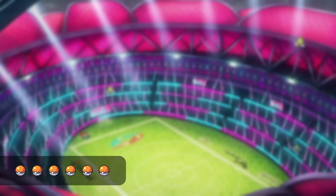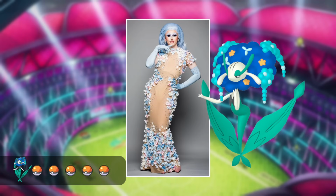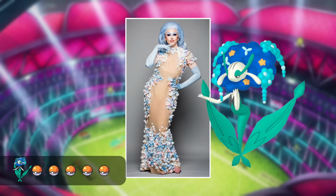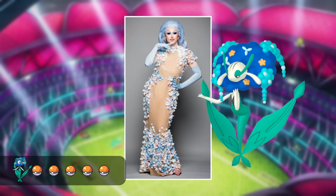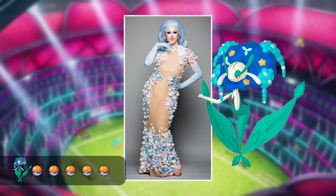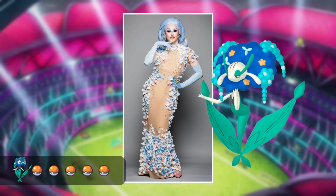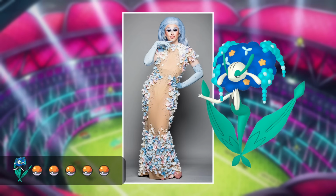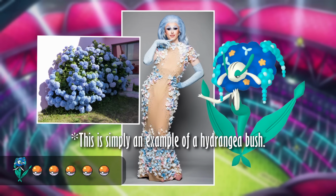Let's start with her first Pokemon, Florges, based on her entrance look from UK Season 1, and build a team around it. While deciding on a champion team for Blue, I focused first and foremost on a Pokemon that could symbolize her drag name and style. Florges is categorized as the garden Pokemon, and this one would specifically be blue, which is a perfect representation of the hydrangea bush in her garden from which she got her drag name.